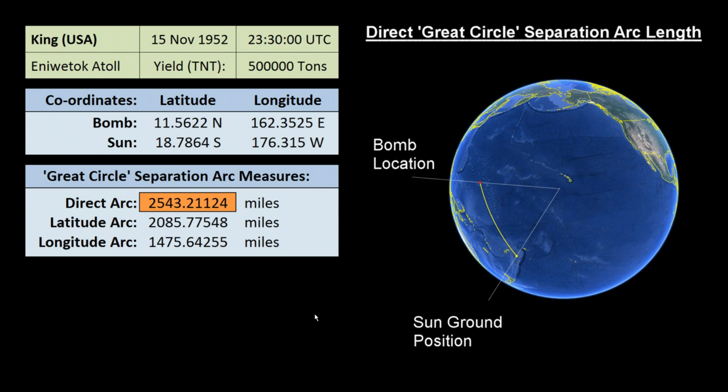So, there are three types of arc measures that I've brought up on screen. The direct arc is the only one depicted in this diagram. So this is over the ellipsoid Earth form connecting up the bomb to the sun. And it's in miles, again 5 places after the decimal point. The latitude arc of separation and the longitude arc are also given, but they are not the focus of this particular analysis, okay? So this here is what we have for King, and that is the arc length I want to look at. I want to look at it with respect to another device of great significance, and that is the following one.